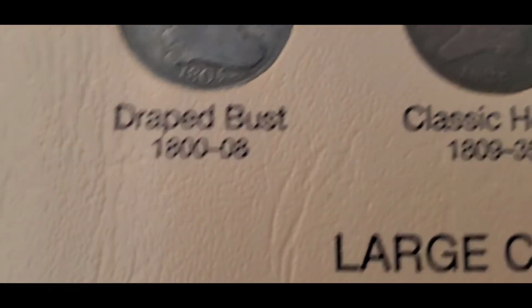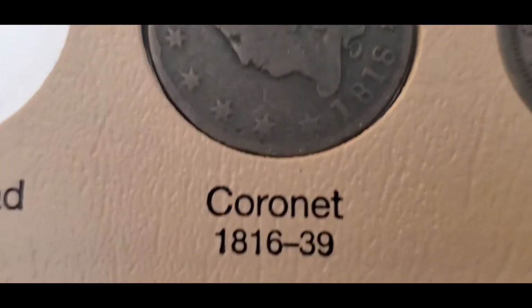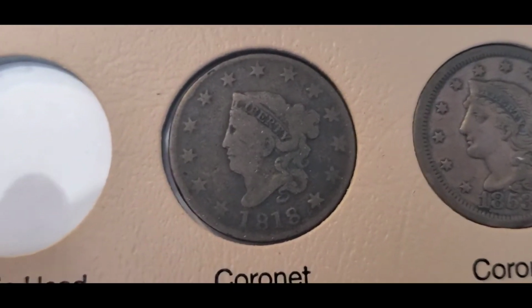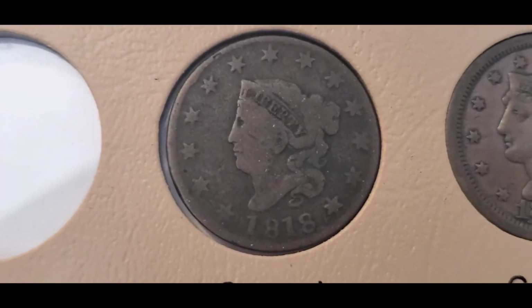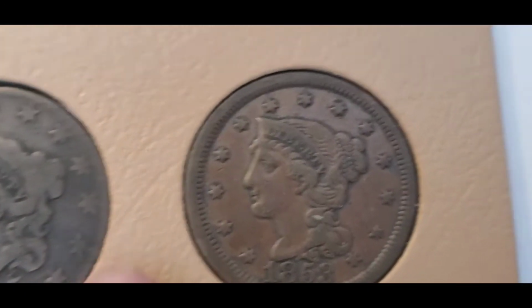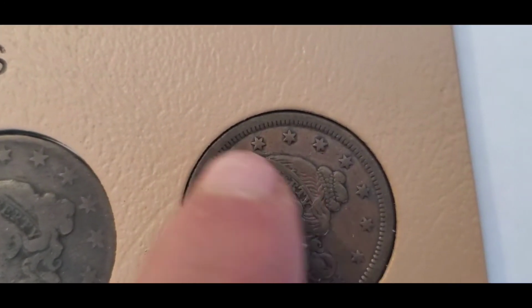The classic head would have looked exactly like that, but it was too expensive. Then the cornet head from 1818. For some reason, it is my favorite year, but I don't know why. So let's go on to the braided hair. If you look at this, the difference is it's more full, and the rim with the stars are also smaller.